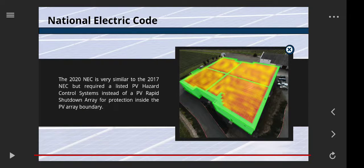The 2020 NEC is very similar to the 2017 NEC, but required a listed PV hazard control system instead of a PV rapid shutdown array for protection inside the PV array boundary.